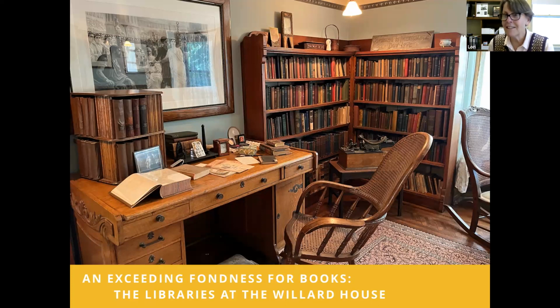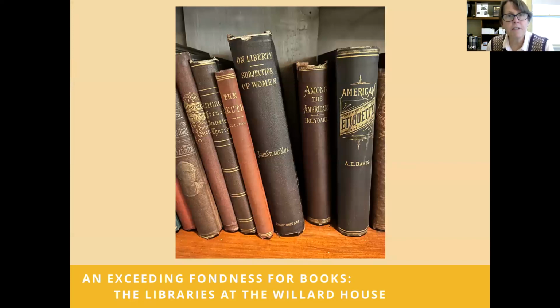So some highlights from here. The first book I want to focus on is On Liberty and The Subjection of Women by John Stuart Mill. Originally published separately, On Liberty in 1859 and The Subjection of Women in 1869, Willard's edition, published in 1879, interestingly has both of them published together.